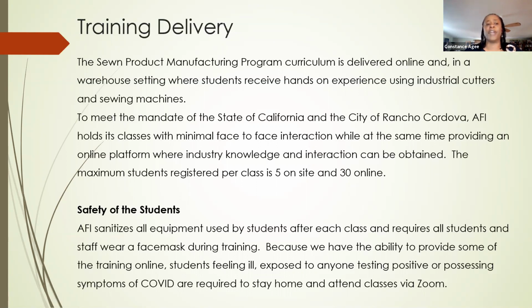So our training delivery, our curriculum, basically the way that it's delivered is in a blended environment. With COVID, a lot of places have had to retool and restate how their delivery should be done. So what we've done is we have the lab, and then of course we have our online.